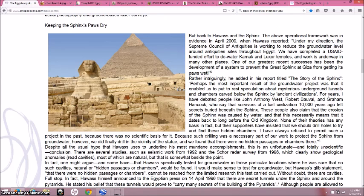And they knew of this ground penetrating radar work done by John Anthony West and Robert Schoch, so they pretty much knew where to drill not to hit the chambers. That is very easily explained right here. But I just want to show you a few things here.